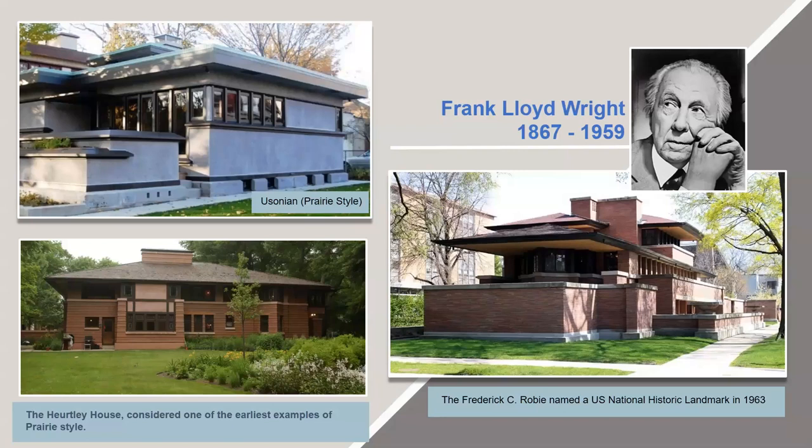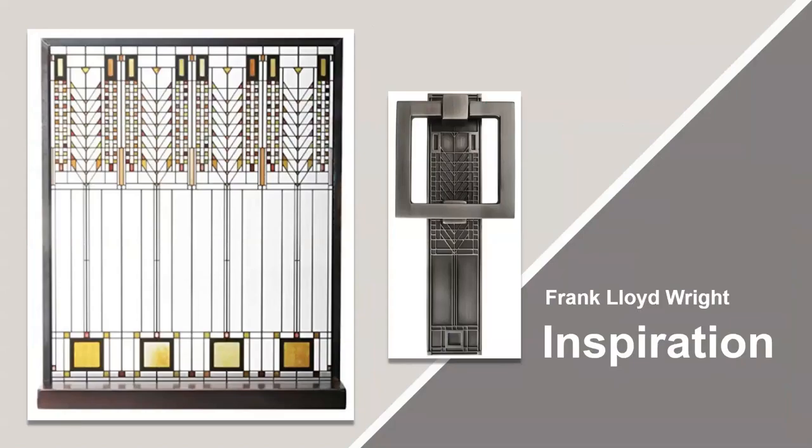But outside of creating American homes, Frank Lloyd Wright also enjoyed architectural hardware, and stained glass windows for the buildings and homes he designed. In this stained glass design called the Tree of Life, Frank Lloyd Wright has reduced the tree to its most elemental geometric form, with a square for the roots, simple straight lines for the trunk, and chevrons for the branches.